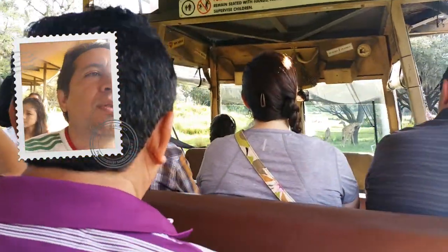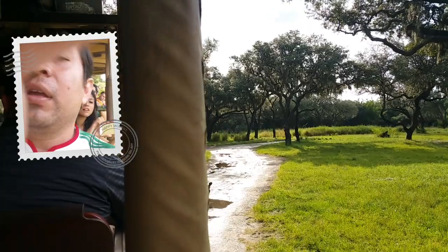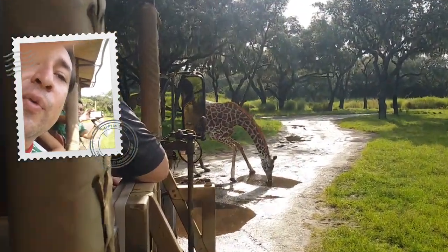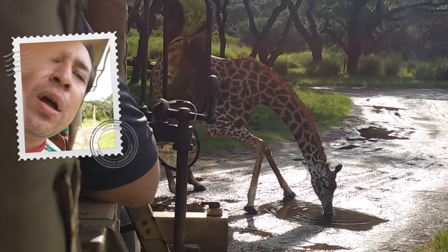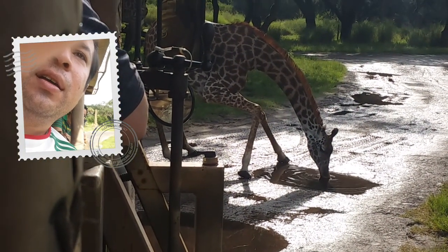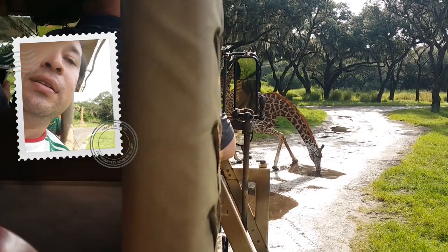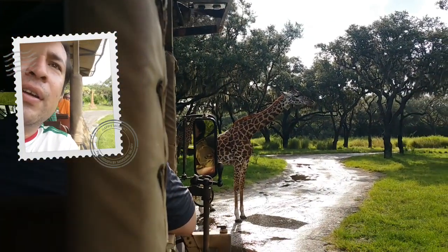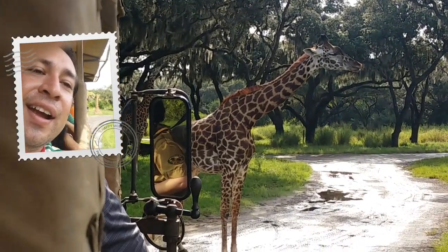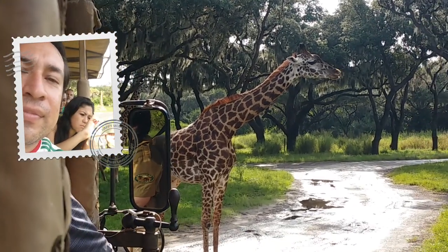Now, giraffes spend a great majority of every day eating, and they do that with the help of their 18-inch long purple tongue. ¡Wow! Y hay que esperar a que la jirafa termine de tomar agua porque no podemos pasar. Es agua purificada, Víctor. ¡Wow! Wait a second. We like to call this a Jurassic jam. You see how long their tongue is there? 18 inches. It's crazy. Whoa.